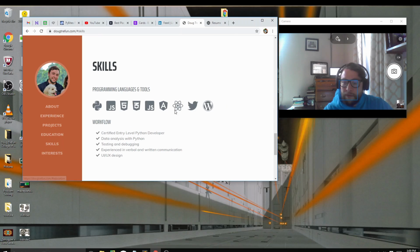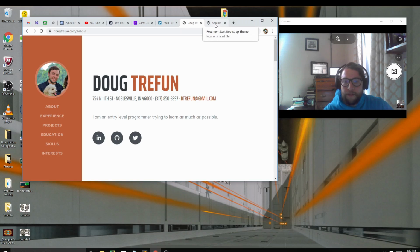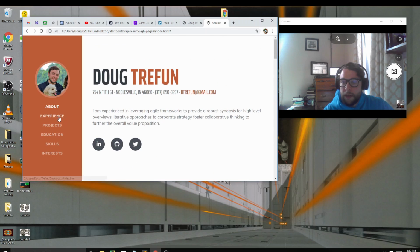Education, skills. I really like these little icons that I was able to get through Bootstrap and the template. And then interests, which I'm going to deck out with images and whatnot, but I don't want to make this too busy. Other things that I've done that I'm working on. I need to add that back in.